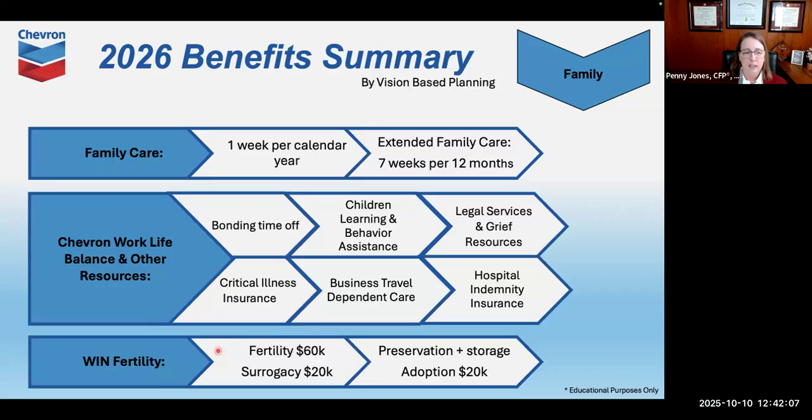Jumping down to fertility, Chevron even helps you so much in the work-life balance. They are providing opportunities through Win Fertility to help with up to $60,000 to help infertility struggles with preservations, storage, surrogacy, 20,000, and even adoption care, and help you with the cost to adopt. So they're 100% on board. I love all these benefits. I love their attitude toward families, and I think they're great areas. You know what works best for you.